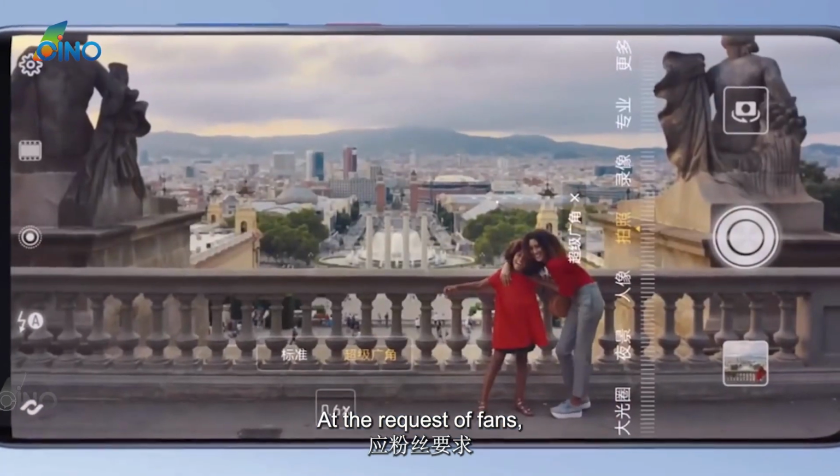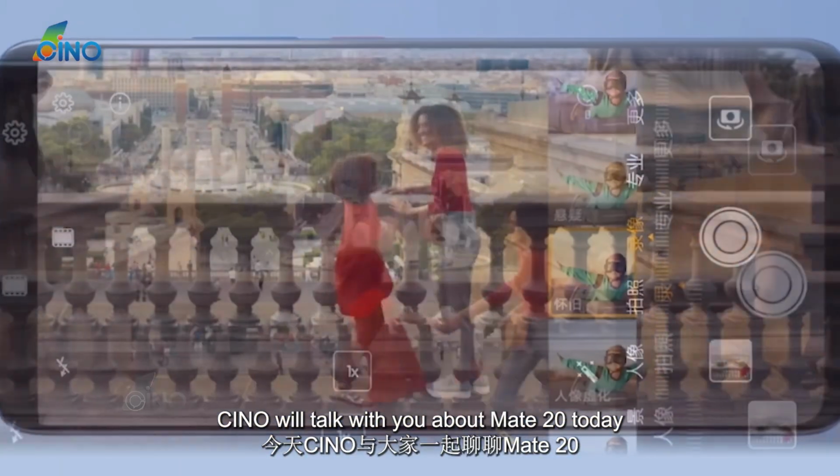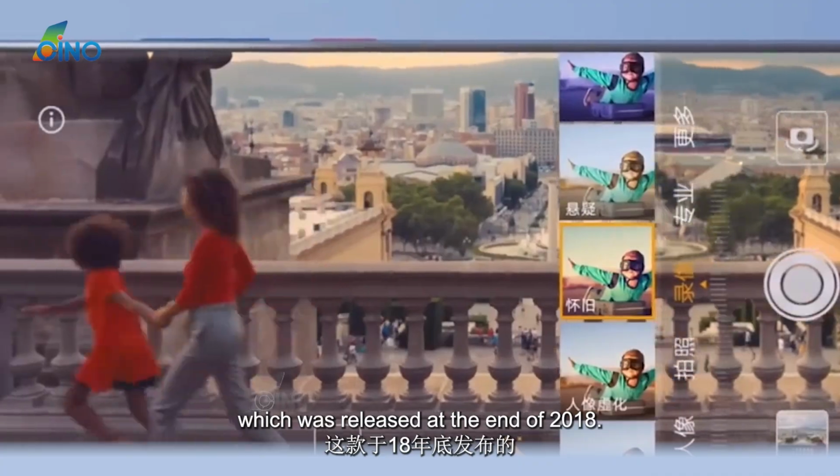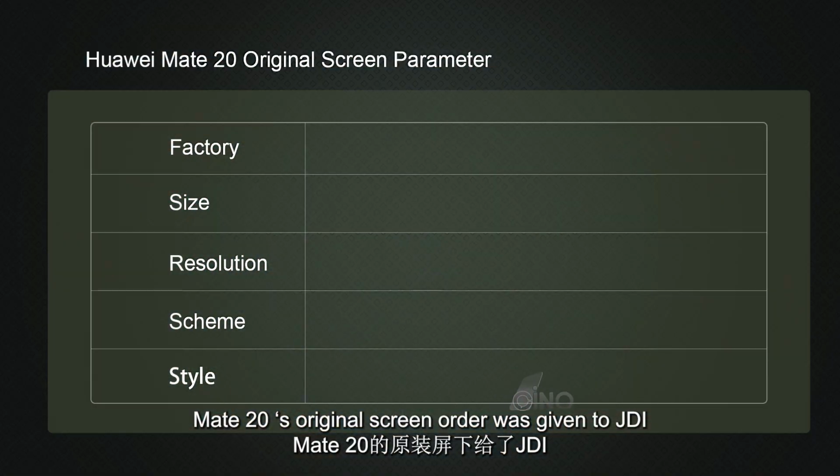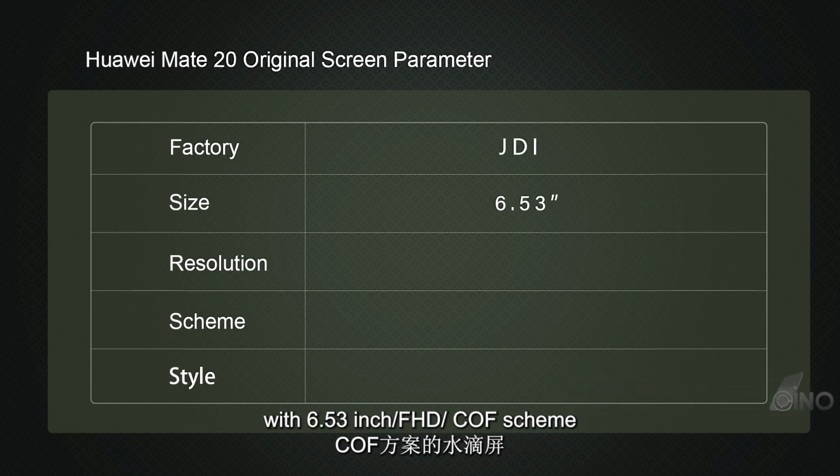At the request of fans, Chino will talk with you about the Mate 20 today, which was released at the end of 2018. It is a high-end flagship model of the Huawei Mate series. The Mate 20's original screen order was given to JDI. It is a water drop screen, with a 6.53-inch/Full HD/COF scheme.